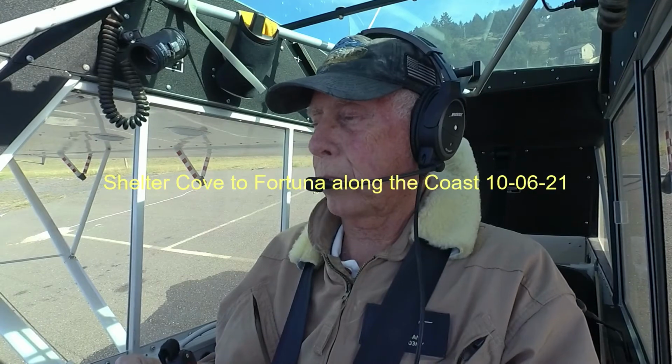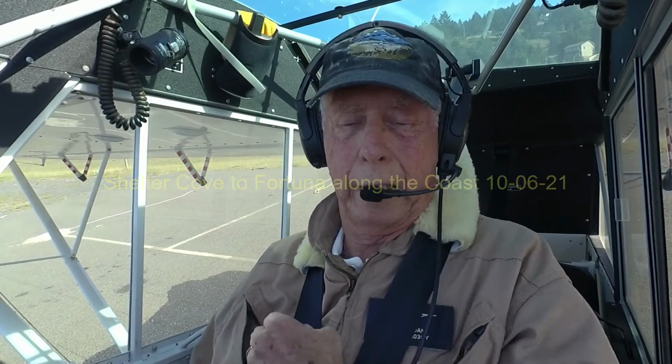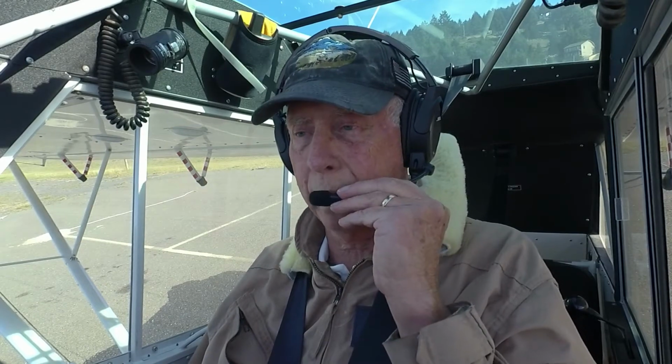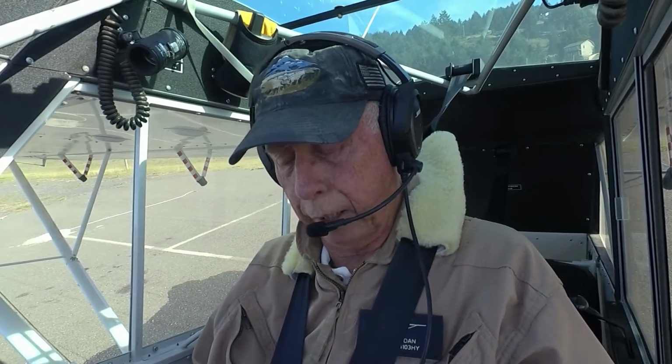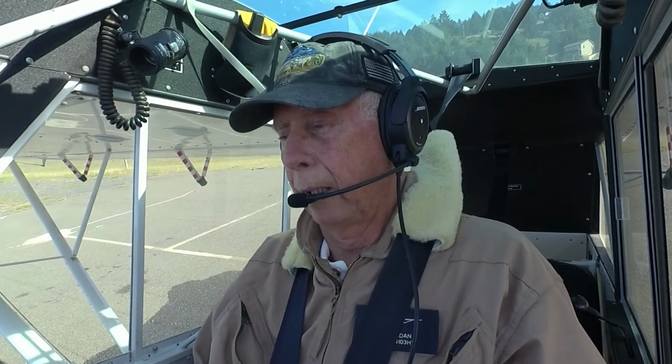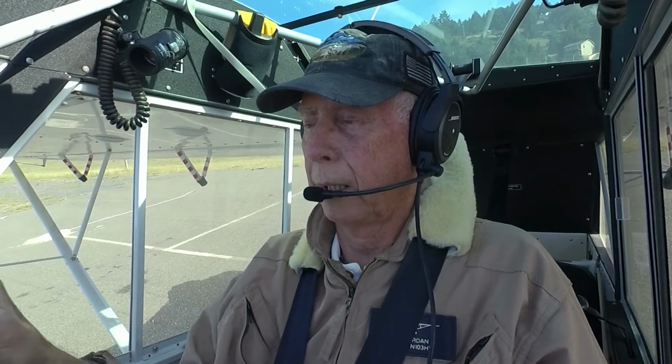Morning. It's about 10 o'clock in the morning. I'm up here at Shelter Cove. Came up to get, we're going to fly the coast up here to Eureka and then go back home. Camera batteries don't last, especially the external camera where I can't change the battery, don't last long enough to leave the cameras on all the way from Rancho Marietta to here.